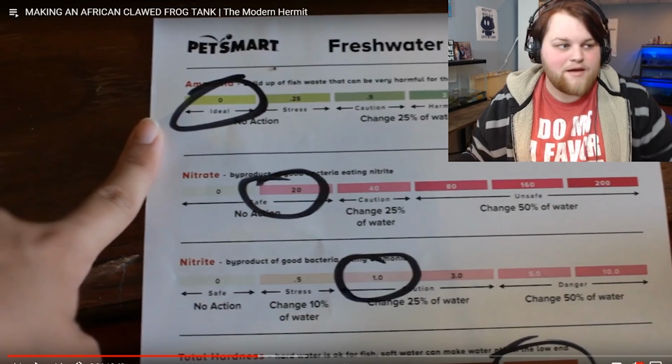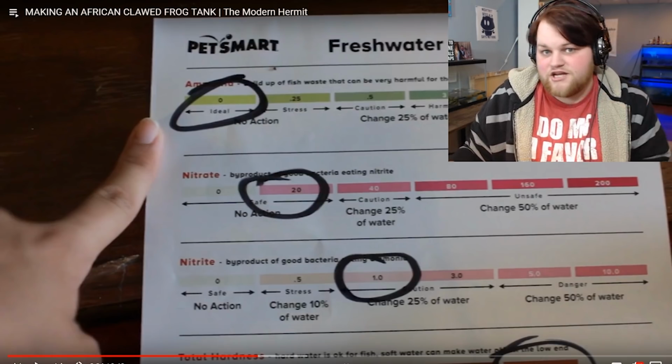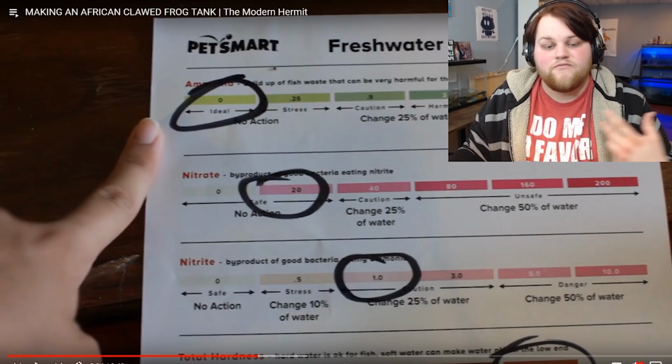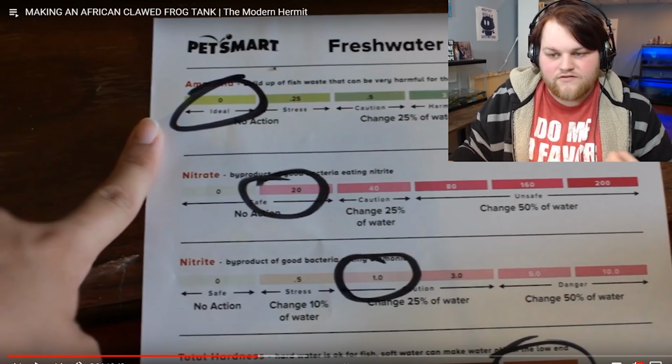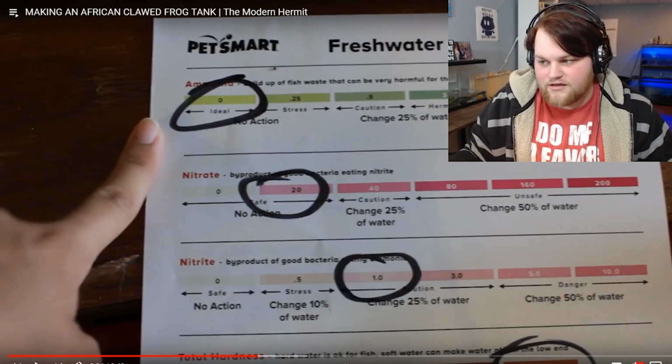If the ammonia level's high, maybe it's your filter. You know, if the nitrate or the nitrite levels are high, did you just change out the filter media? There's a whole lot of things that go into that. So if you talk to an uneducated person at one of these pet stores, they're not going to be able to help you pretty much with anything.